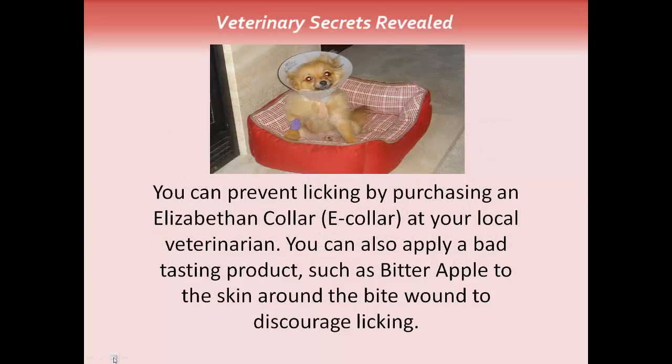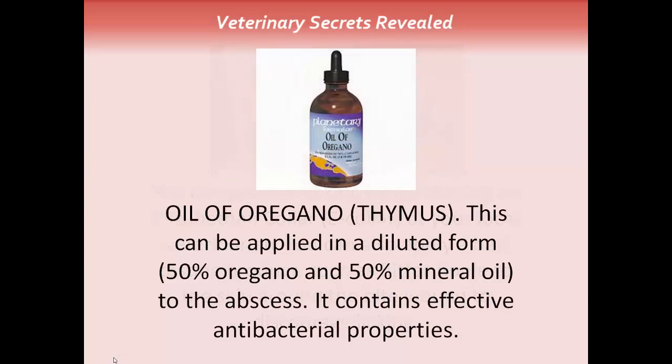You can prevent the licking by purchasing an Elizabethan collar, also known as an e-collar, at your local veterinarian or pet supply store. You can also add a bad-tasting product such as bitter apple to the skin. And what you do is just spray that around the edge of the wound, and that'll also discourage the licking. And here's the little dog here with an e-collar on.